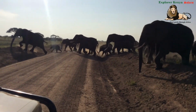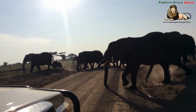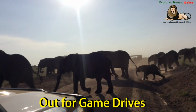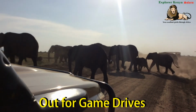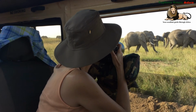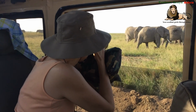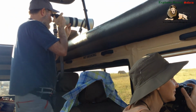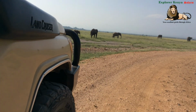At this scene, we embark for an afternoon game drive where we see elephants crossing right in front of our Land Cruiser. Elephants live in herds, which are highly organized social groups of 6 to 20 elephants led and guided by an older female leader, called a matriarch. As the leader of the herd, a matriarch will make all the decisions for the herd, including what to eat, where to sleep and where to go.